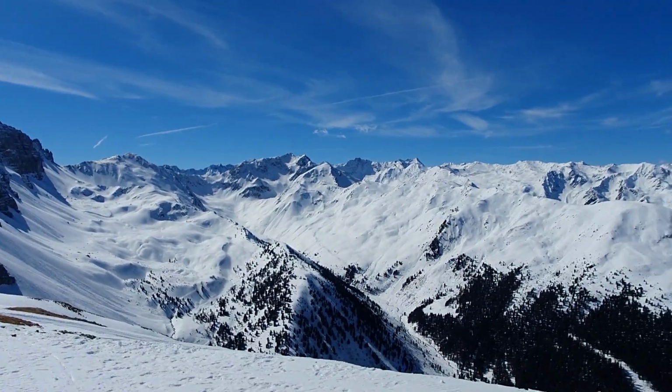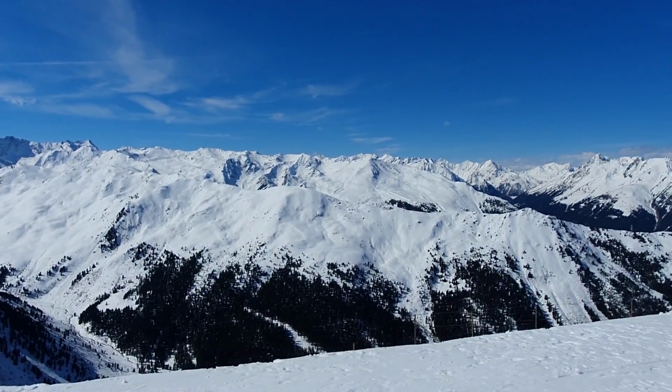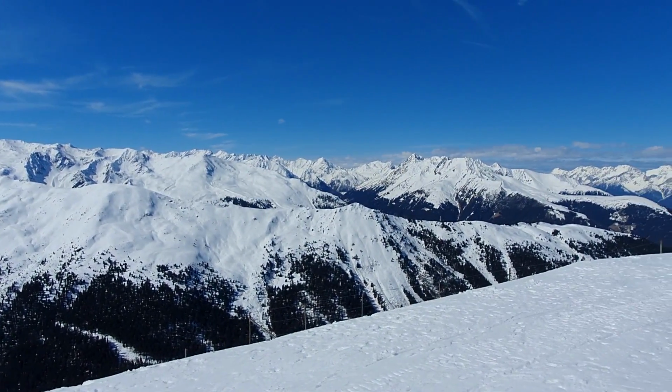Yeah, now that we are back on top, I just realized I have never showed you the actual view of the other side where there are no slopes. It is one of the best things you can see around here. It's absolutely gorgeous.